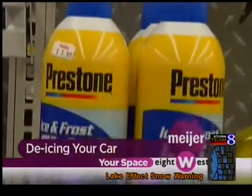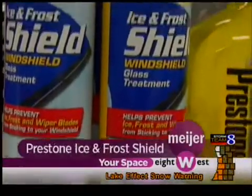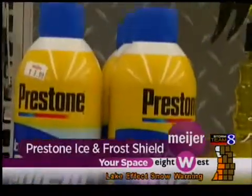Yeah. It kind of works like Pam. When you spray the pan, it's a non-stick element. Okay. So it's preventative. So it's like a film in between the windshield and the ice? Kind of. Exactly. Just think the word Pam. This comes right off. Really. Pam for your windshield. Yeah, you're right. And then after the fact, when the ice is coming down, we have a de-icer. You spray this on. It makes the scraping so much faster. Okay.